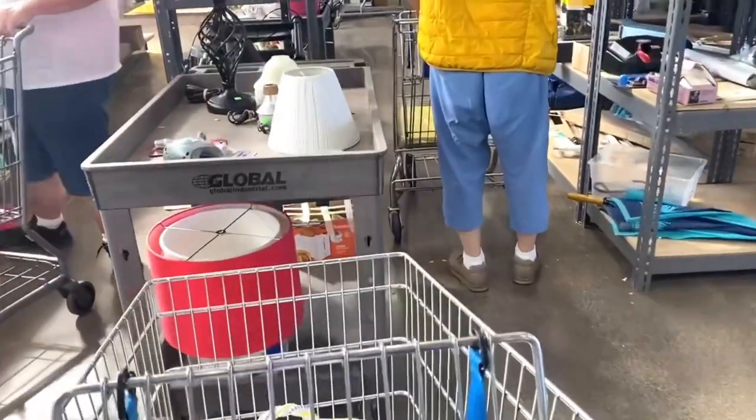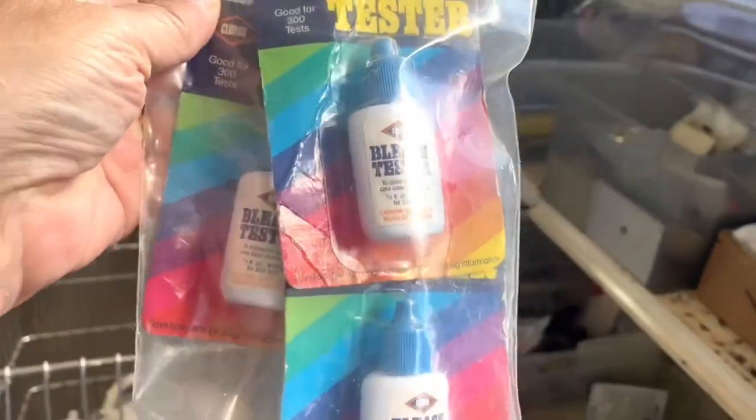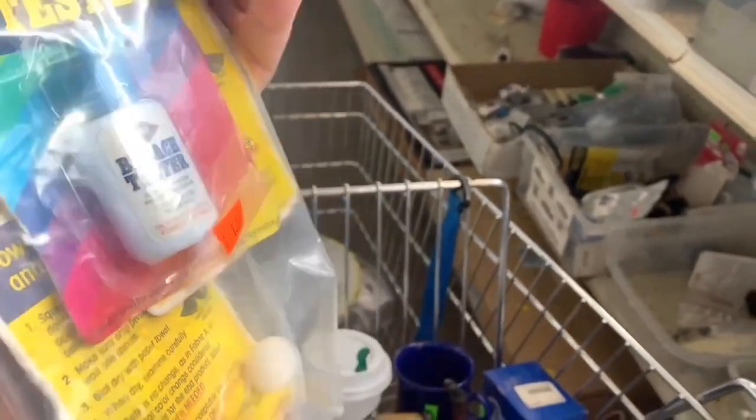Well, it looks like we got a little bit of a traffic jam here. This is a bag of Clorox bleach testers. They're dated 1985. Couldn't find anything like it, so we're gonna get it and give it a try.